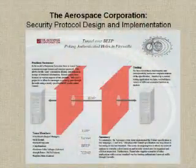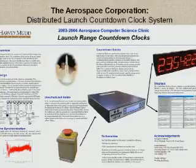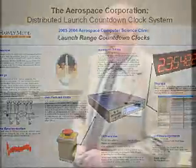With Aerospace, we've developed a number of projects involving security protocols and intrusion detection. And we also developed a real-time launch range timing system. This is a distributed network of timers that are for use in the Vandenberg missile range. This has not been deployed yet, but it is being proposed as a model to which they can upgrade their current system, which is fairly archaic.